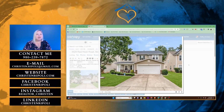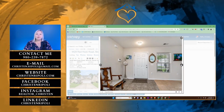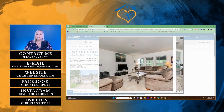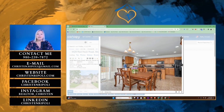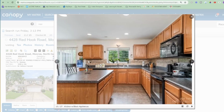With only 10 days on market, I would definitely anticipate that it's going to close at a price pretty close to that list price. It's most likely not going to be over, but it's most likely not going to be too far under either. Like I said, this home was also built in 2006, so you can tell it might need a little bit of updating.